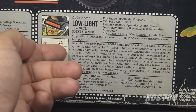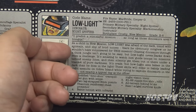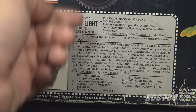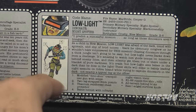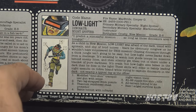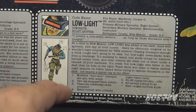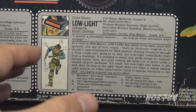It says, "As a child in New Mexico, Lowlight was afraid of the dark, timid of animals, and shy of loud noises. Fears he obviously outgrew, or he wouldn't have volunteered for this mission." The other file cards say how he outgrew those fears, but this one just skips over it. "Chasing dinosaurs through a thick jungle isn't going to be easy, but Low Light never backs down from a challenge. It's amazing to watch him guide troops on missions behind enemy lines, then silently get them out of there under a blanket of pure darkness. It's crazy, but Low Light sees better in the dark than he does in the light."